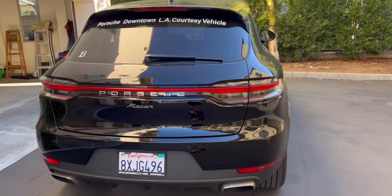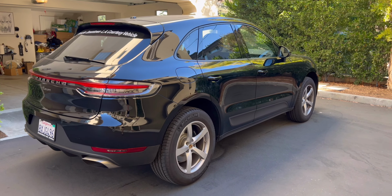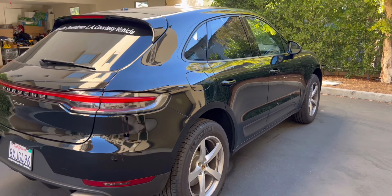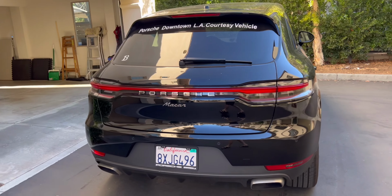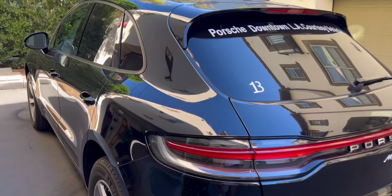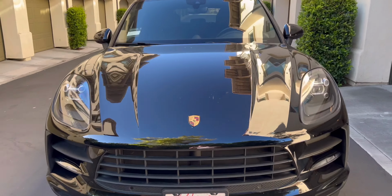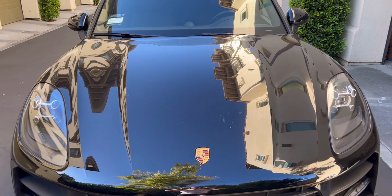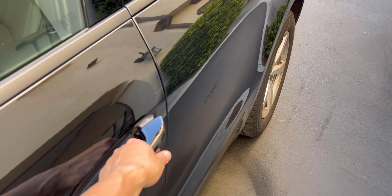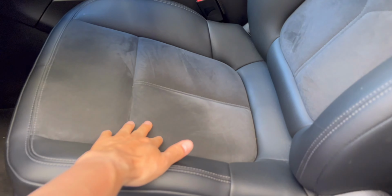The light strip is what makes a Porsche very beautiful at night, but with the wheels like that, it doesn't look good at all, right? It just looks like some basic, regular SUV, but because of the lights you can tell. And the front, look at this, beautiful. And if we go in, this is all comfort access. It opens up automatically. And look, it comes with the Alcantara seats.